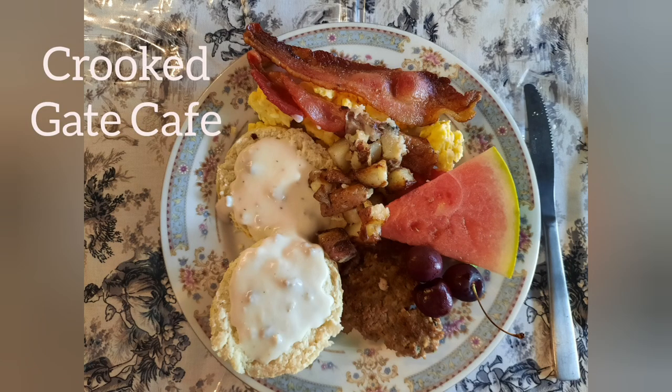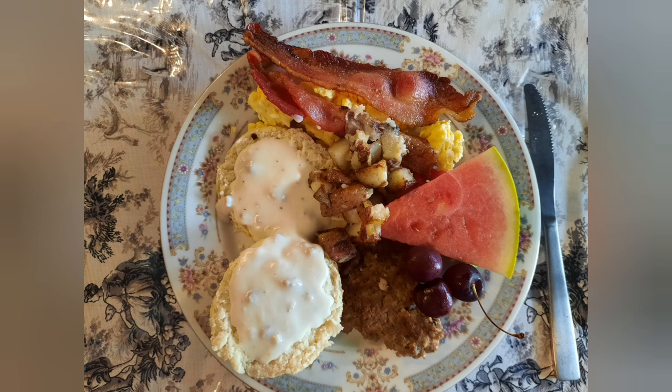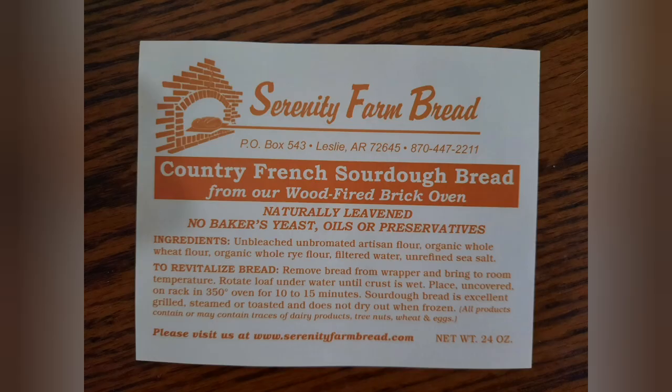Here is my breakfast plate from the Crooked Gate Cafe. And there is also a bakery I highly recommend. Arkansas was full of friendly and helpful and kind people. We had the best time reconnecting with family and just enjoying the state of Arkansas. We will definitely be back.